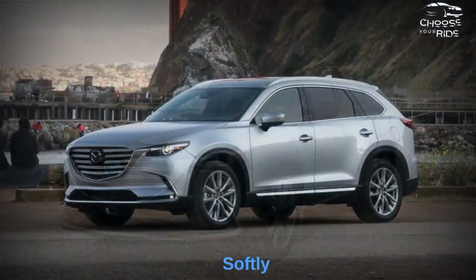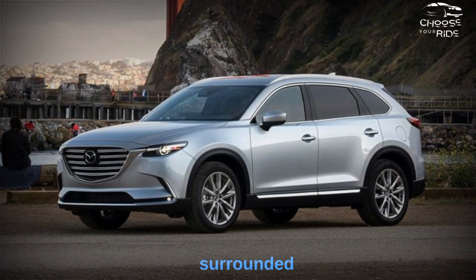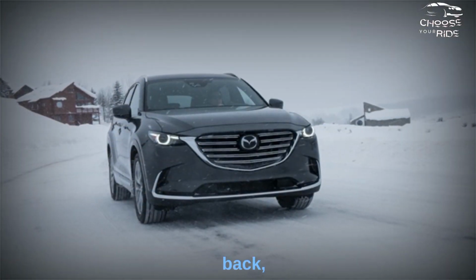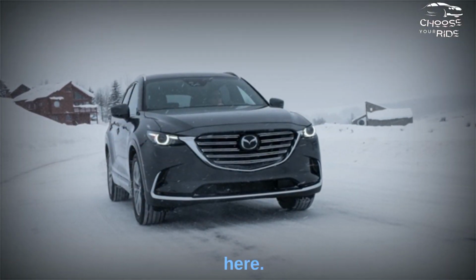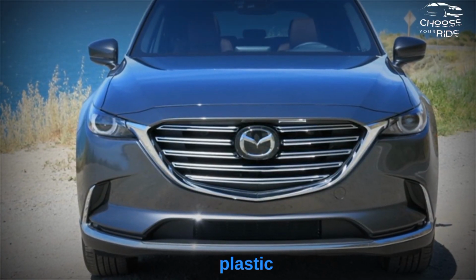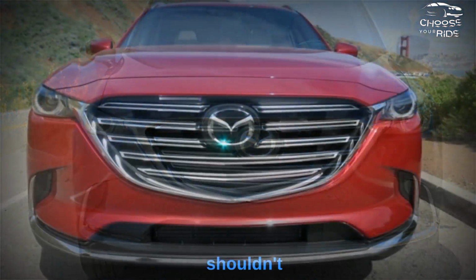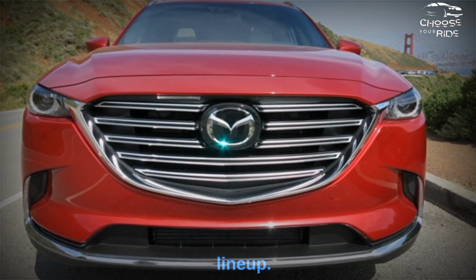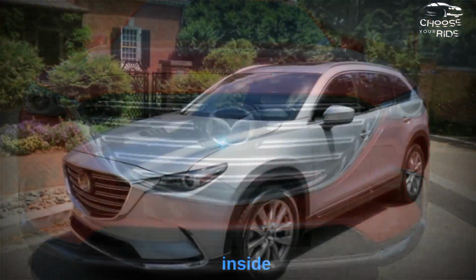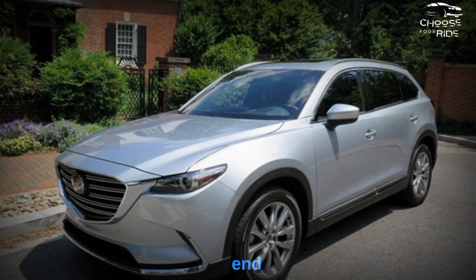Softly curved, the 2023 CX-9 has a large shield-like front grille surrounded by narrow headlights. Bright hardware is repeated on the front and back, one of the few styles you'll find here. The CX-9 eschews hard edges for softer edges, and the non-painted plastic exterior gives it an air of sophistication, but this SUV has a low profile that shouldn't be mistaken for anything in Jeep's lineup. It's very pretty in Soul Red. Inside, the CX-9 is simple and elegant, especially with the Signature high-end trim.